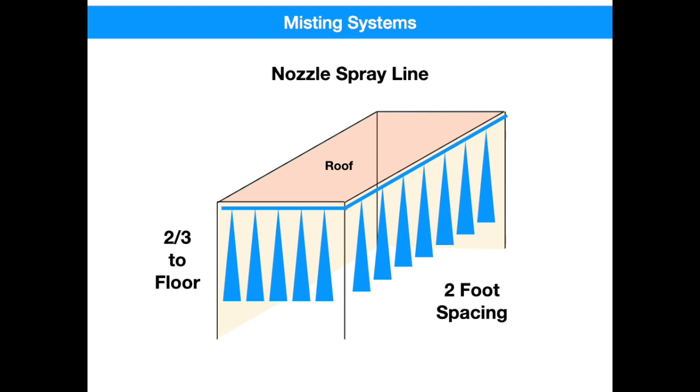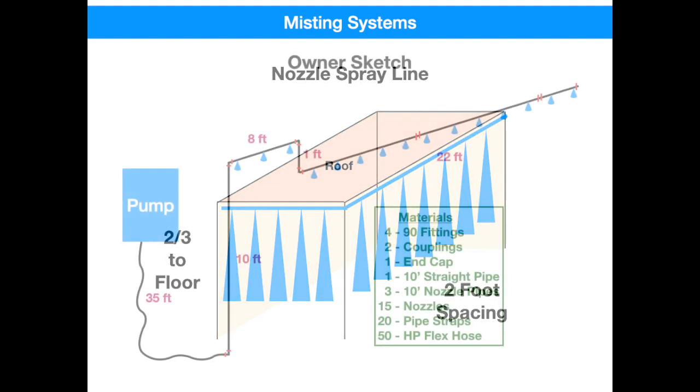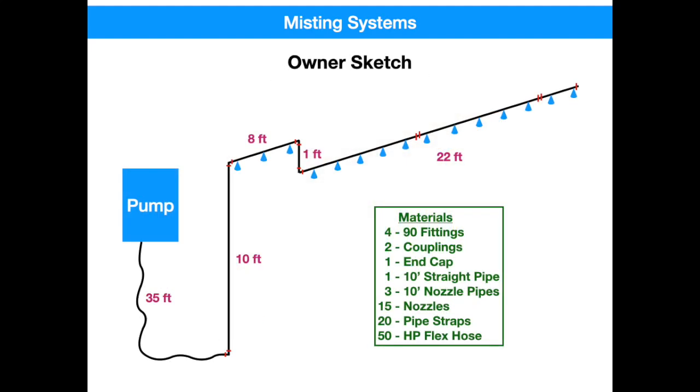Nozzles are usually placed 2 feet apart, so you'll need to know how long your nozzle lines will be. Taking detailed photos and creating a sketch will help you research materials. The water line from the pump to the patio will either have to be direct buried with a high-pressure tubing or secured to the house and routed along the walls.